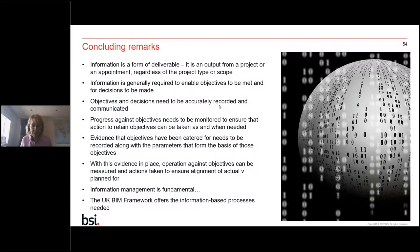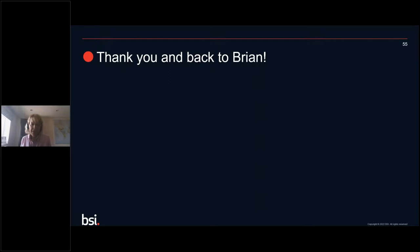And then information management is absolutely fundamental, and the UK BIM framework offers those information based processes that we need to follow. And at that point, I'm going to say thank you very much and hand you back to Brian.